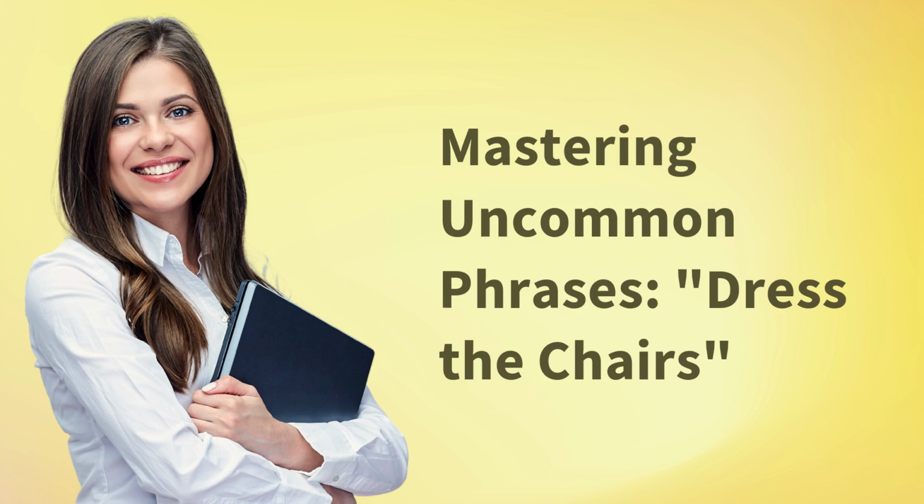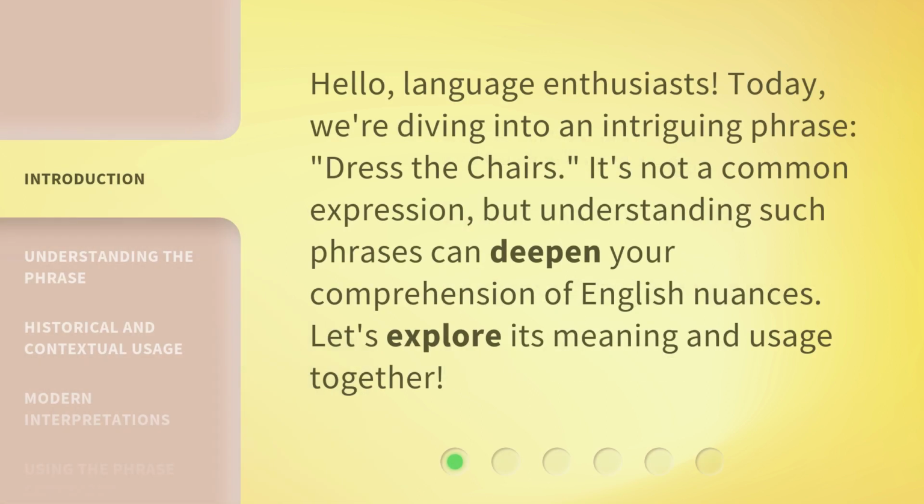Mastering uncommon phrases. Dress the chairs. Hello, language enthusiasts. Today, we're diving into an intriguing phrase, dress the chairs. It's not a common expression, but understanding such phrases can deepen your comprehension of English nuances. Let's explore its meaning and usage together.